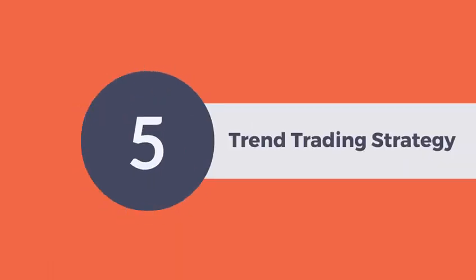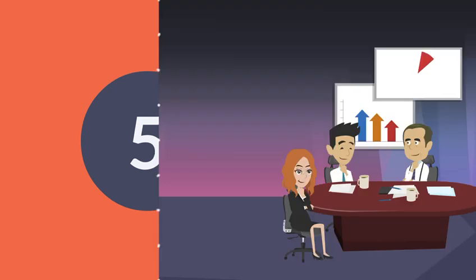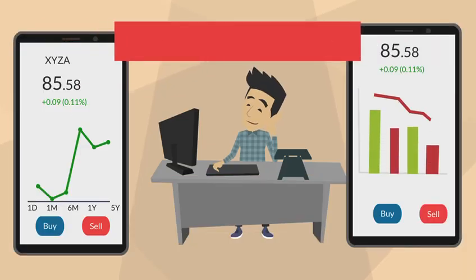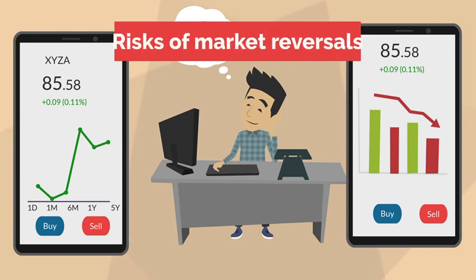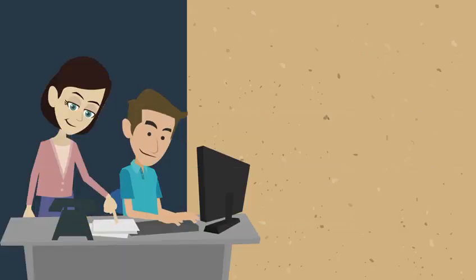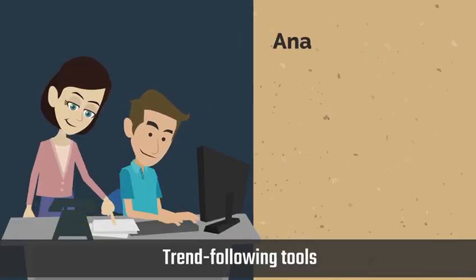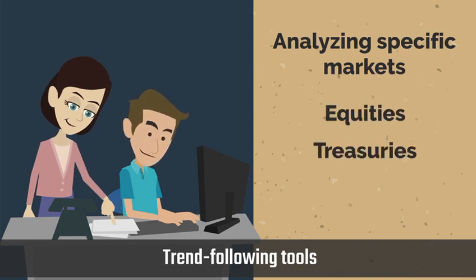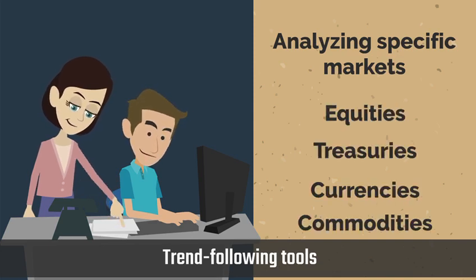Number 5. Trend trading strategy. Success in trend trading can be defined by having an accurate system to first determine and then follow trends. Trend traders need to be aware of the risks of market reversals, those which can be mitigated with a trailing stop loss order. Several trend following tools can be used for analyzing specific markets, including equities, treasuries, currencies, and commodities.